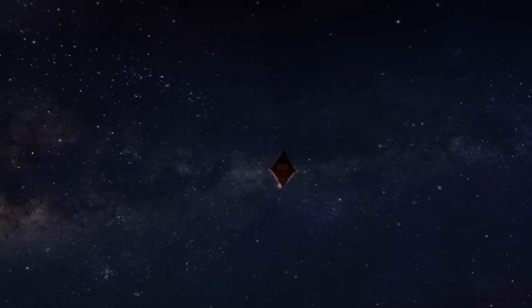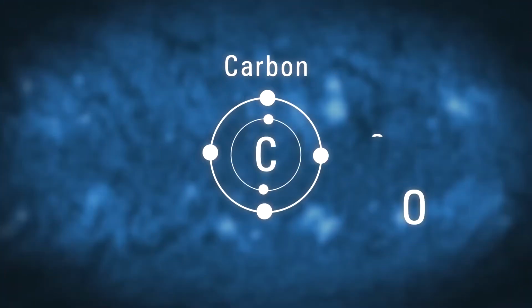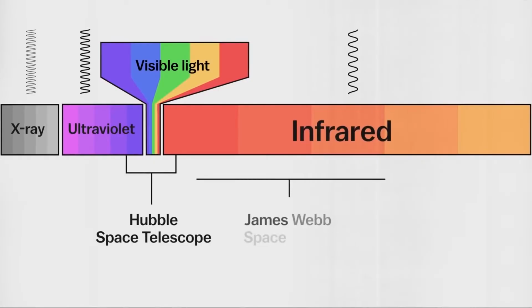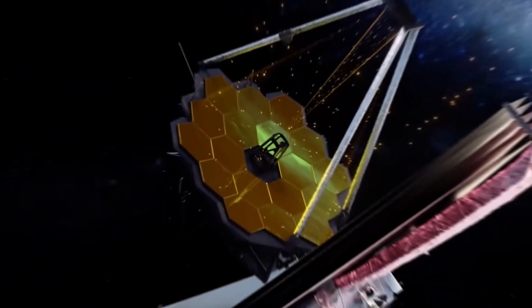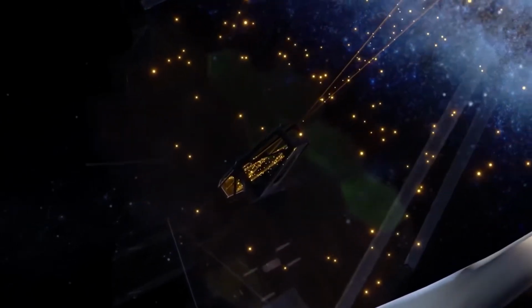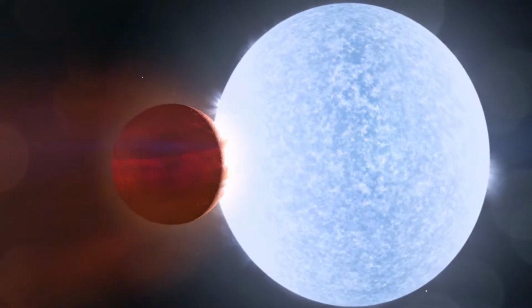The atmospheres of these exoplanets are made up of different molecules like carbon dioxide and oxygen. And again, the best way to analyze those is using infrared spectroscopy. One instrument on the JWST is its near-infrared camera, which works by blocking out a star's light to more clearly see what's happening near it. That means we can see the atmospheric makeup of different planets in detail and maybe use that to figure out whether they can support life.